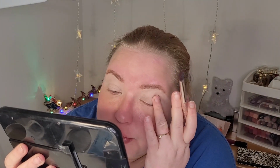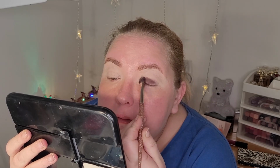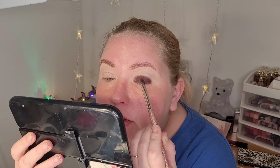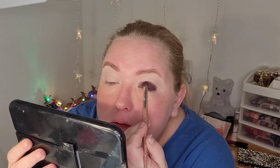So I'm gonna start with this kind of shellac brush. It doesn't have a name. It's from some set, and I'll take the shade Cold Brew. I try to remember to put them on the screen again. I used P. Louise eye base, and I did my brows already. I'm not gonna take this as high as I usually take, because I don't want it to go so high when I'm blending. So I'm just basically putting this shade on the moving part of the lid.